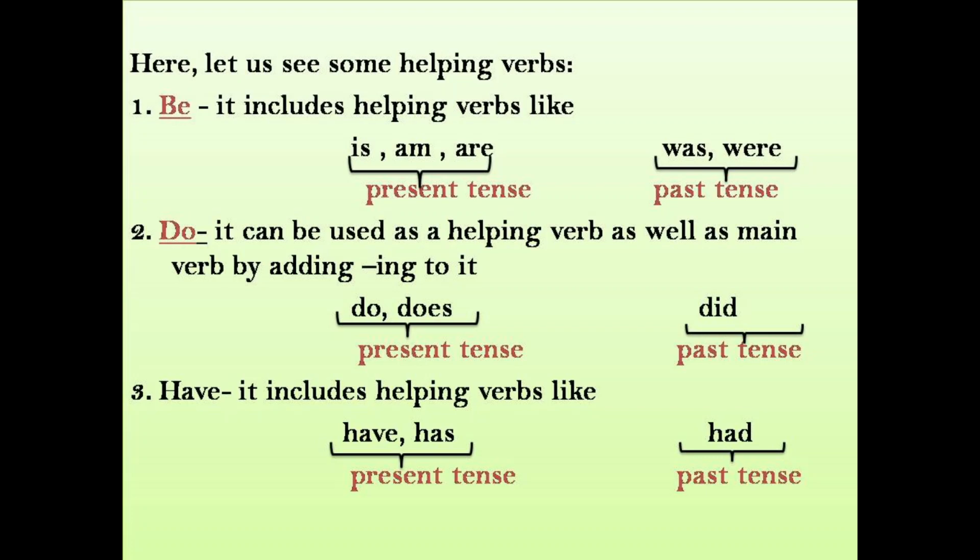So I know it's going to take a little bit of time for you to assess it and understand it, but it is not difficult. It's just 2 steps to remember. One is main verbs, second is helping verbs. That's it, and it would be clear to you, clear as crystal.